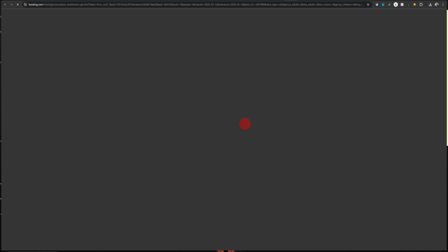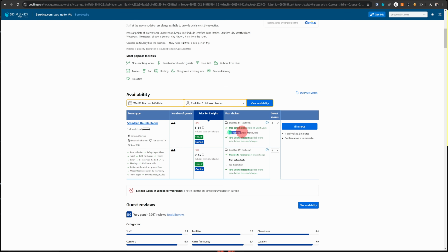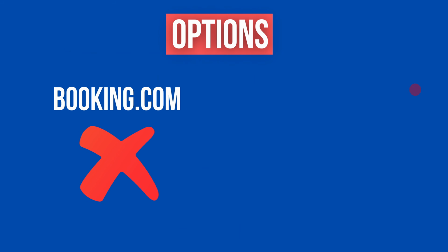When you go into that hotel's details, although it is offering free cancellation, you do not pay anything until a few days before the stay, which isn't suitable because you want to have a document where you have paid fully for the accommodation. On the other hand, the other option is pay in advance. You can pay right away, but then it is non-refundable, which again defeats the purpose. And for that reason, booking.com is not a suitable option when trying to get an accommodation proof.